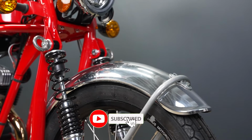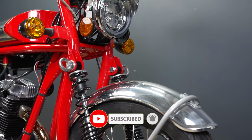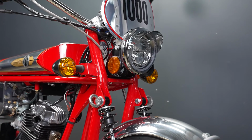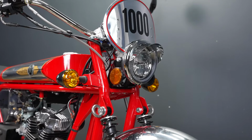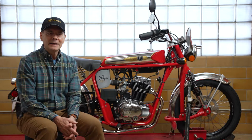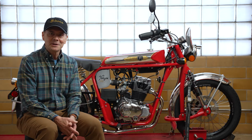Things like this don't come easy. It really takes not only initial design, but collaboration with people that care about doing something special. And this is a milestone bike for Janus, and so we were able to push the limits, let's say, a little bit and come up with something unique and different.